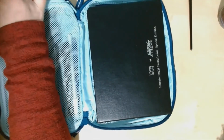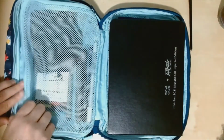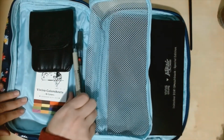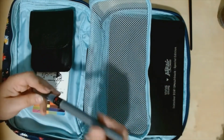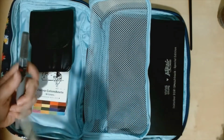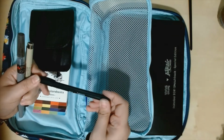In here, I am housing, and I'm missing something in here too. I just wasn't prepared. Sorry about that. In here I have my pens that I'm using for Inktober. So just a Micron pen, and then this brush pen, which is the primary thing I've been inking my pieces with for Inktober. And then my third pen, which is my soft tip Fudenosuke pen.